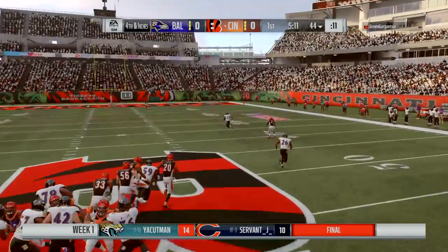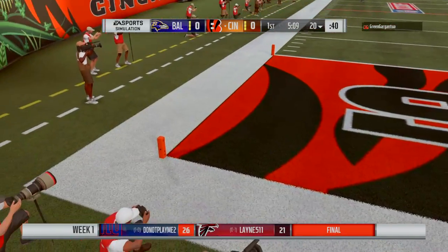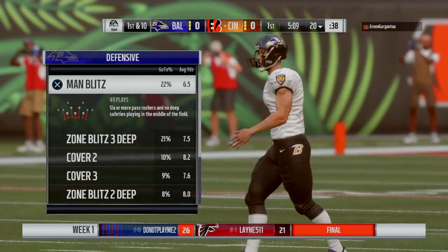And he gets this away, and look at this. This is a good one. Cincinnati now ready to take the field.